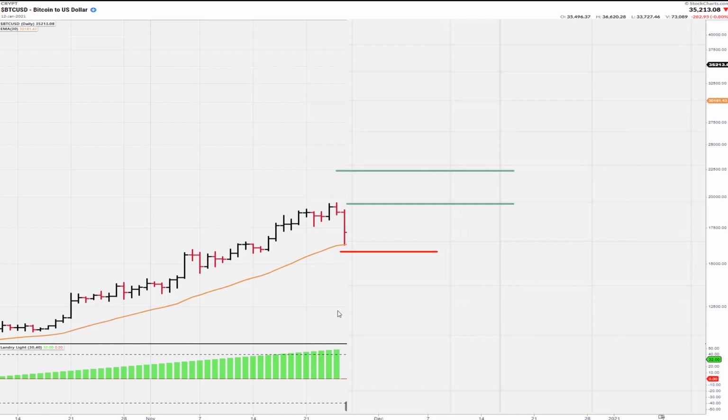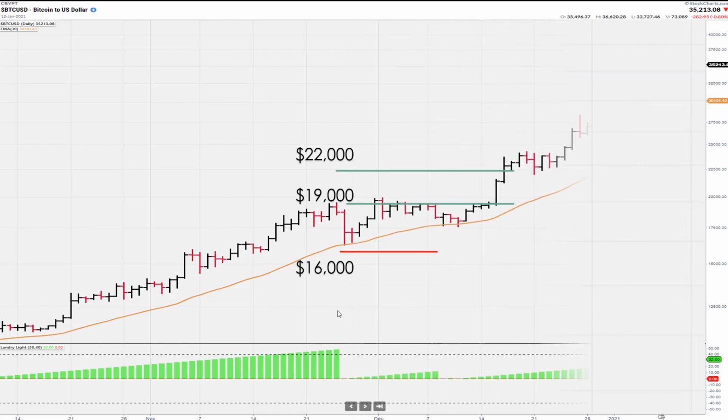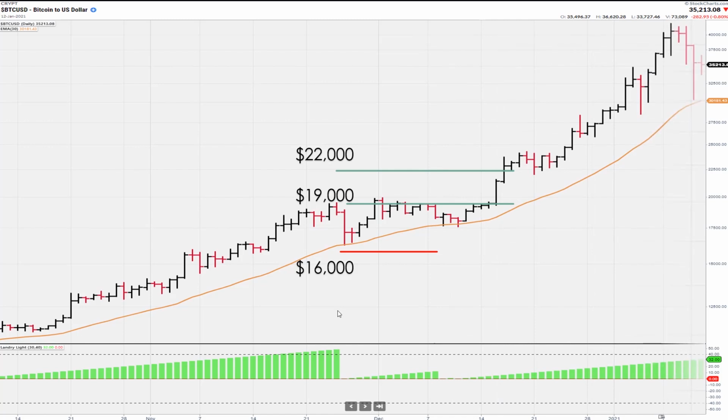That's just a simple math projection, and those are the parameters. So $3,000 above the entry, $3,000 below the entry in this particular case. Let's see what happens. It triggered, didn't really do that well, and then finally began to take off, hit that initial profit target, and kept on going.